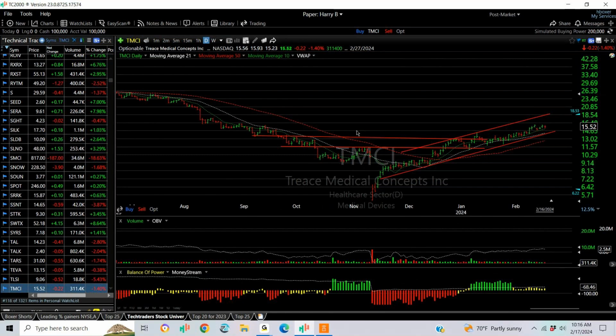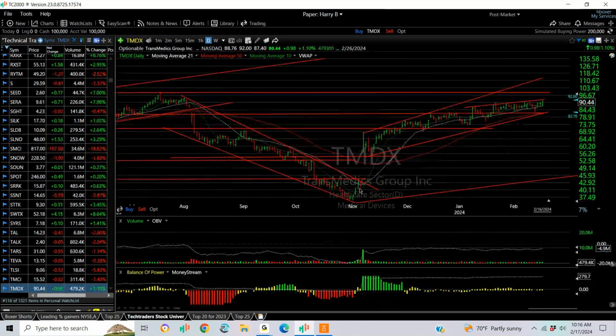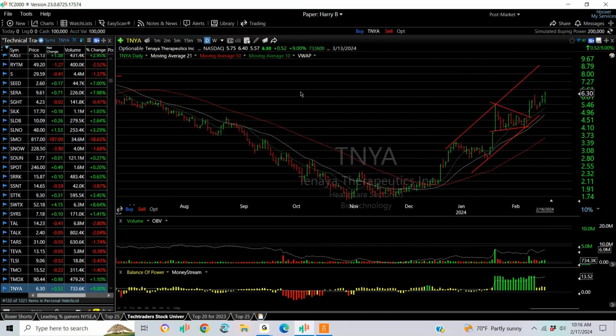Extension target is 18. TMDX, tech traded swing, popped and pulled back. Kept running. It looks really good for more upside. One of my favorites as well. My target's 100 and 115.